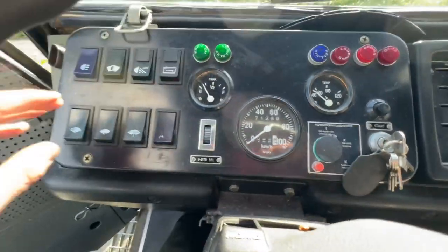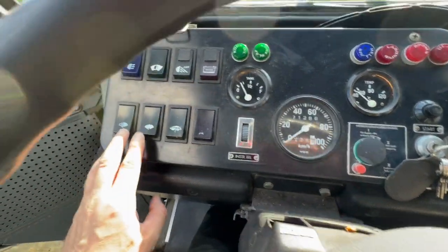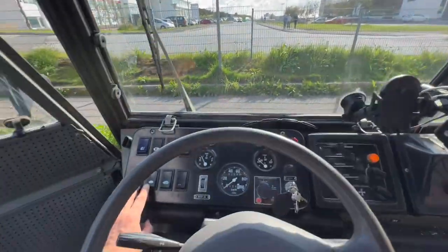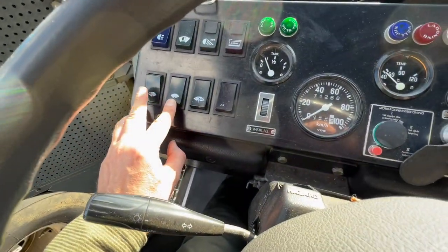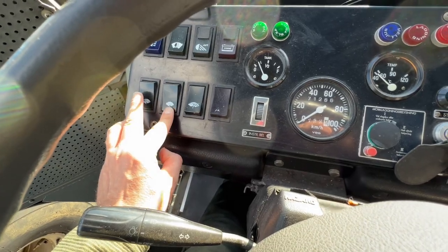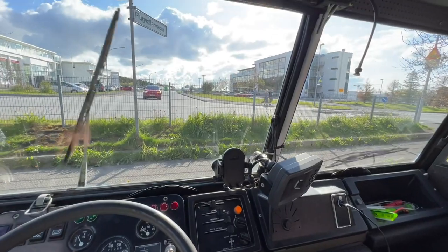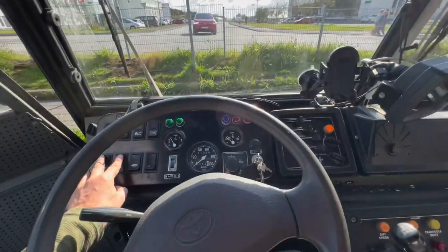construction of the gauges. One funny thing here is that you can actually activate each wiper separately, so they are like going in a different rate.